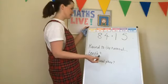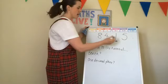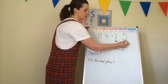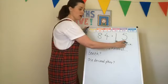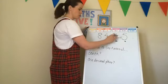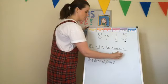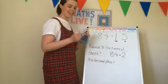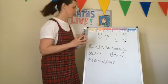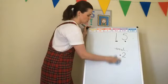So round it to the nearest tenth. Here's our tenth here. There's 1/10, and it's the digit to the right that tells us what to do. 5 tells us to round up, so this digit becomes, remember the 84 stays the same, this is the digit that we're changing, so it's 84.2. I'll show you one more, and then we'll have a look at the 3 challenge questions.